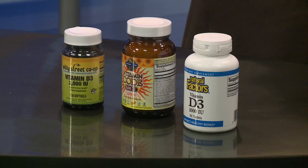In terms of what it does, its primary function is to support and maintain bone health. There have been some associations with low vitamin D level and some cancers, some mood disorders, fibromyalgia, hair loss, and psoriasis. However, the nature of this relationship isn't really clear at this point.